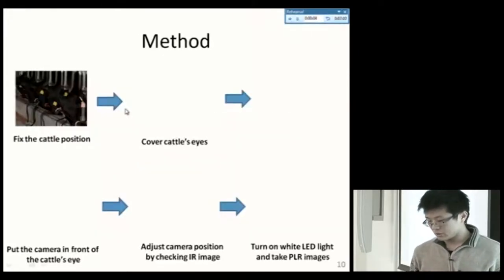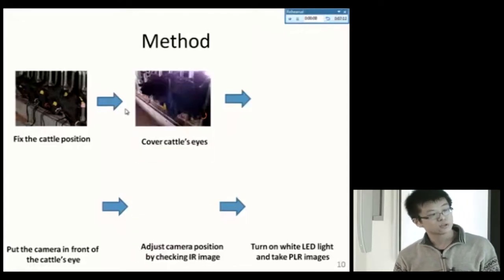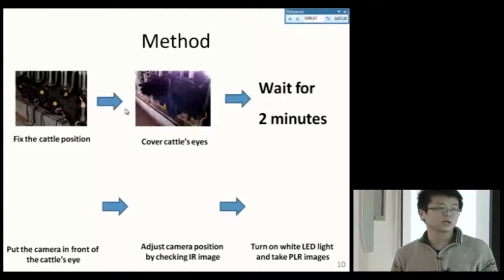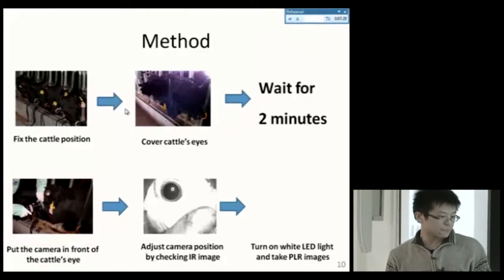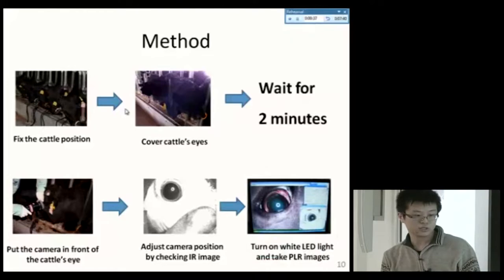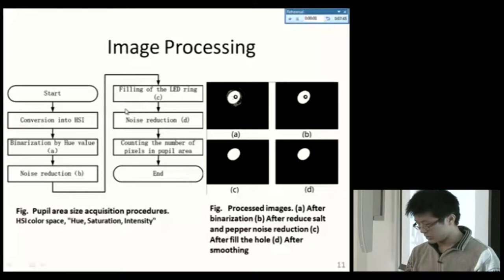The method is, first, we fix the cattle's position, and then use a black cloth to cover the cattle's eyes. Then we wait for 2 minutes for the cattle's pupil to dilate. Then we put the camera in front of the cattle's eye and adjust the camera's position by checking the near-infrared image. And last, we turn on the white LED light and take PLR images.